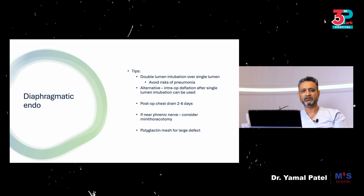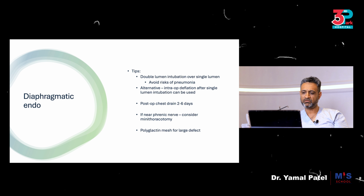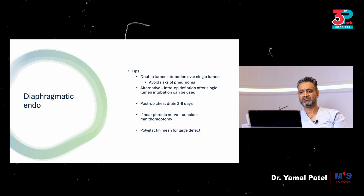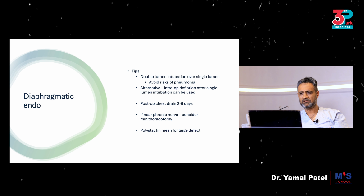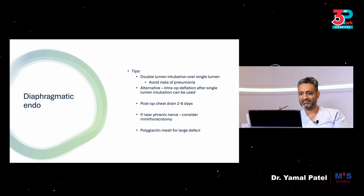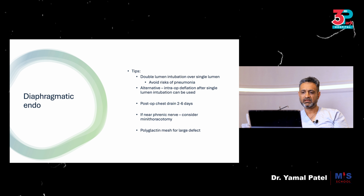Tips about surgical approach to diaphragmatic endo. A double lumen intubation is preferred over a single lumen. It avoids the risk of pneumonia as well. Alternatively, you could use intra-op deflation after a single lumen intubation to allow the procedure on one side and not the other side. Post-op chest drain can be left in situ for a few days, 2 to 6 days sometimes. And if you are very close to the phrenic nerve, consider mini thoracotomy. Polyglactin mesh can be used for a large defect.